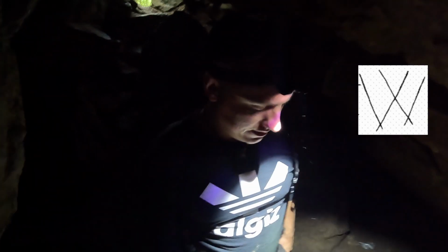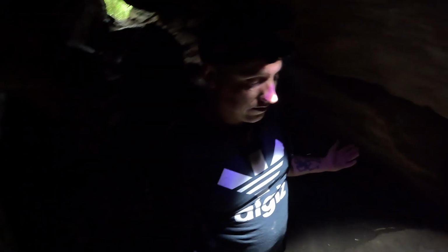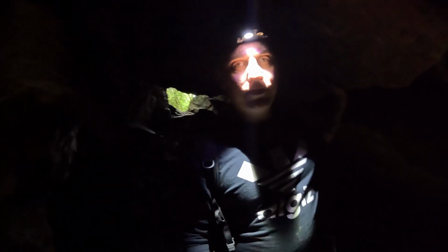In this cave, there's a lot of stories to say that this is like a refuge for witches, because you got Wookey Hole down the road from here. So yeah, let's go further into the cave.